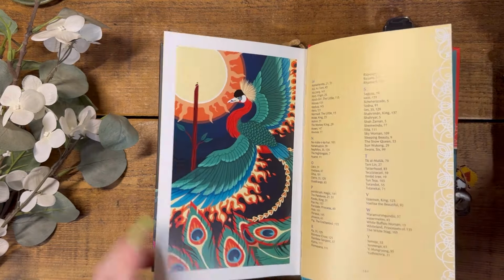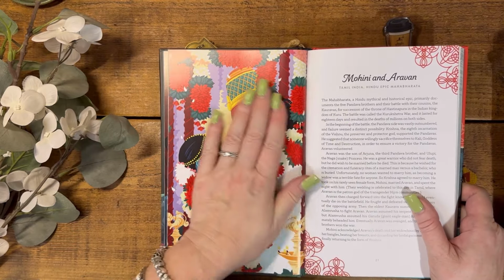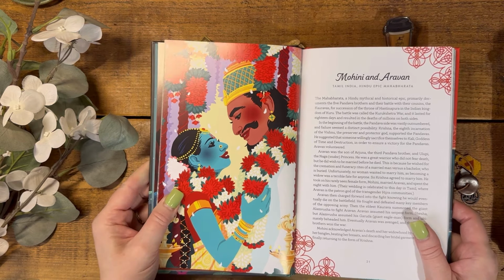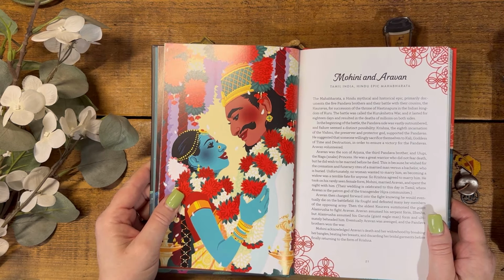It's page 21. I'm so glad we didn't pick a story that we already knew. Well, I don't know this one. Some of you might know this one. It's the story of Mohini and Aravan. You're going to have to excuse my pronunciation, because obviously there's going to be words in here that I won't be familiar with. And I'll read the story whilst I'm decorating the page.